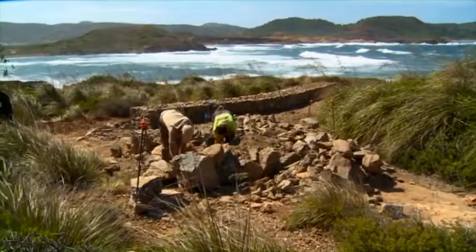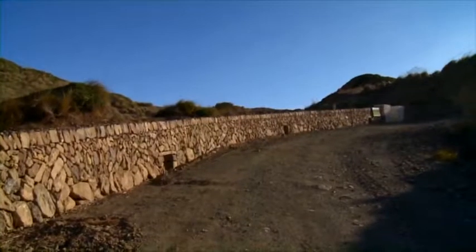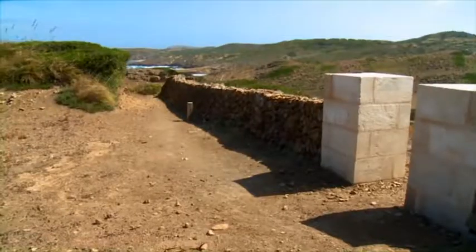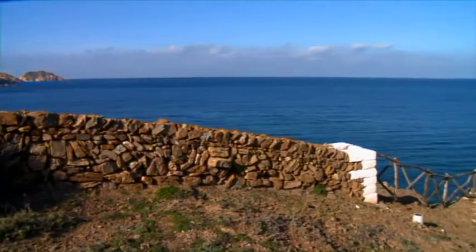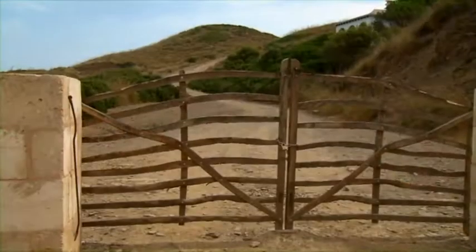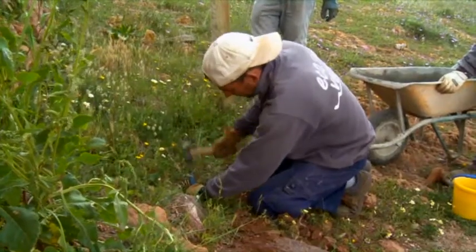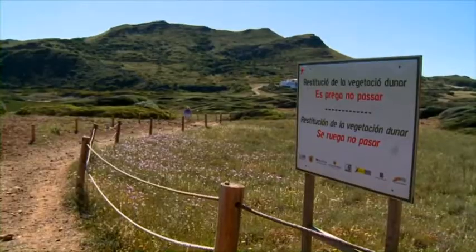In the area of Binimela, 200 meters of walls have been built in order to close off access routes and reduce erosion. Traditional olive wood barriers have been installed in order to restrict access, and the most sensitive areas, such as lakes and dunes, have been fenced off.